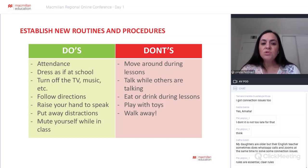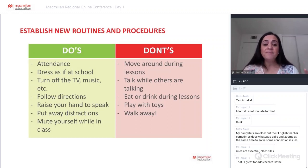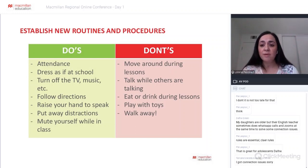Also, don't talk while others are talking. That's why it's very important to teach them how to mute and unmute themselves while they're in your class, okay? Because if you don't do this, everybody starts talking and then it's like in your class, you cannot listen to them. Plus, if there are sounds or noises around in their houses, it is going to be a nightmare. And you're going to end up being very frustrated because you're not going to be able to give a class and nobody's going to listen to you, okay? So this is very important and this is something that you have to establish. Something else, ask them not to eat or drink during lessons.